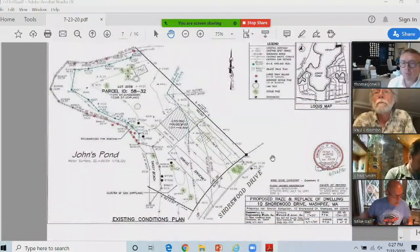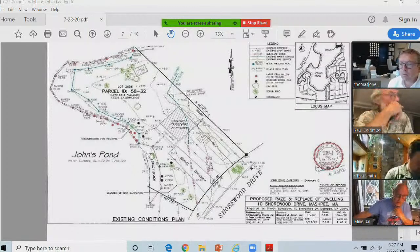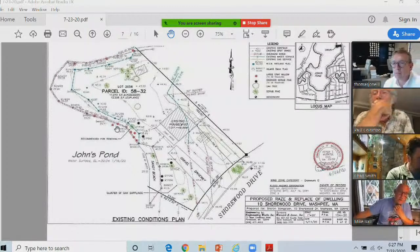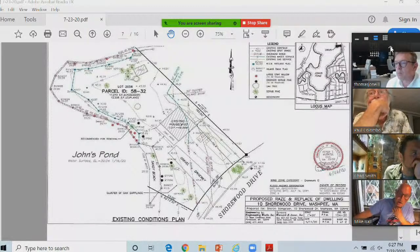on this 0.4-acre property. It's close enough to the bank and the BVW at this site that the entire property is within your jurisdiction. The 50-foot buffer zone does extend through the house and encapsulates most of the house, and therefore there's mitigation required because the house will be larger than it is now.